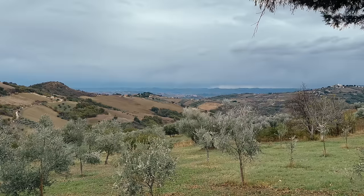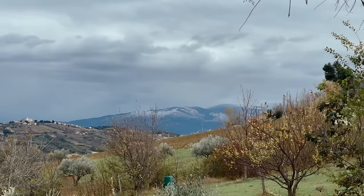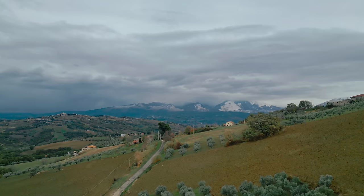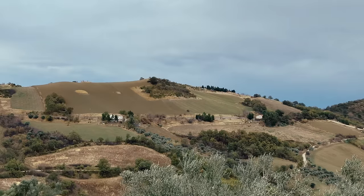The weather is getting more and more moody. Some days are rainy and other days are windy or sunny. Snow is already visible on the Majella Mountains, but here, in our place, it's still quite warm.